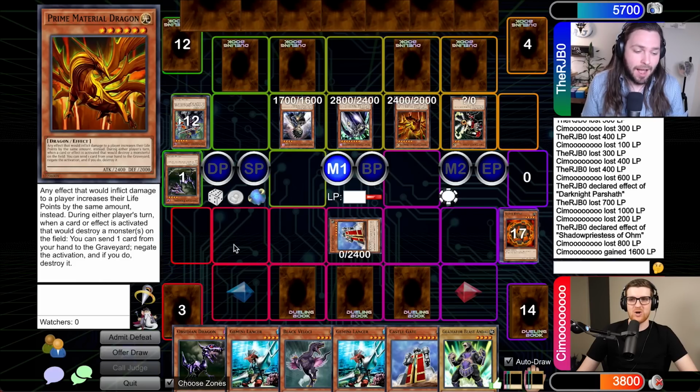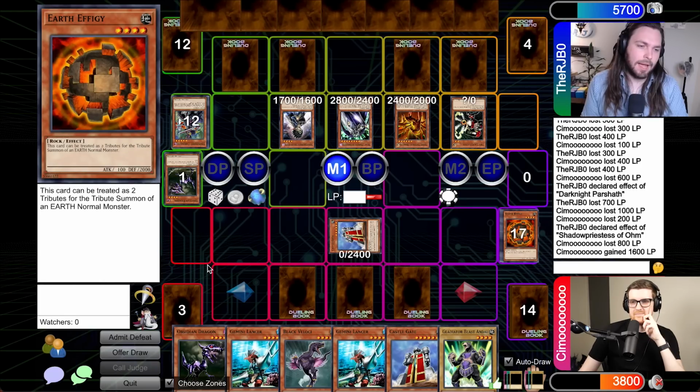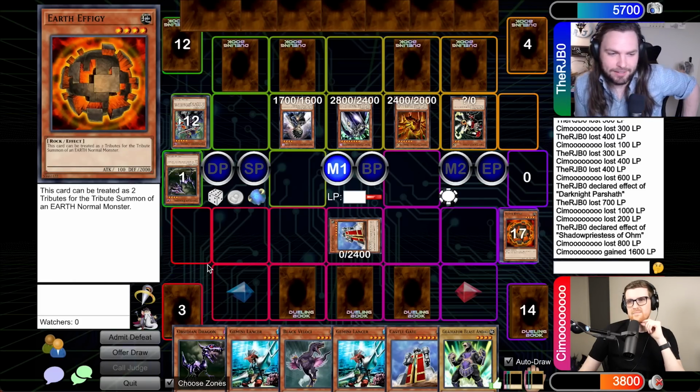I thought it was just opponents too. I don't think I've ever seen this card. I guess it's never come up for us, like ever. I've never seen a card like that was reciprocal. Anyway, so I would have to resolve 5 activations of it. So I would have to have 5 dark monsters on the board. I have to take my Prime Material Dragon off the board in order to use Shadow Priestess of Ohms effect.